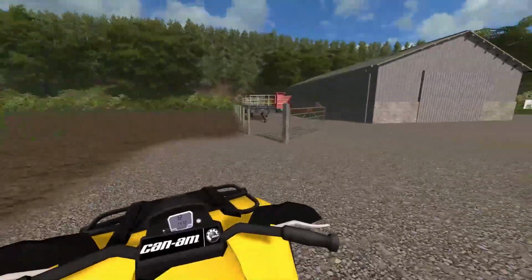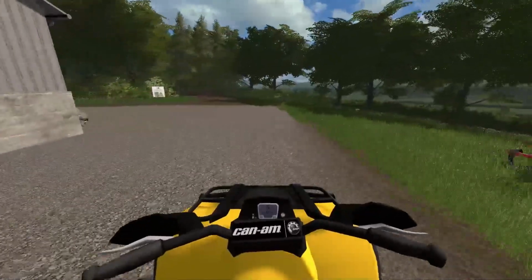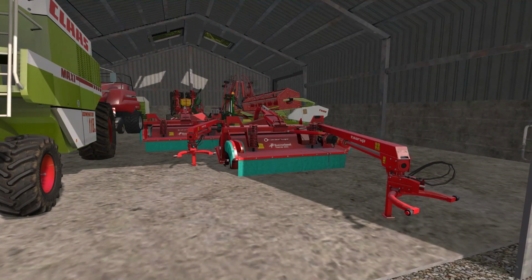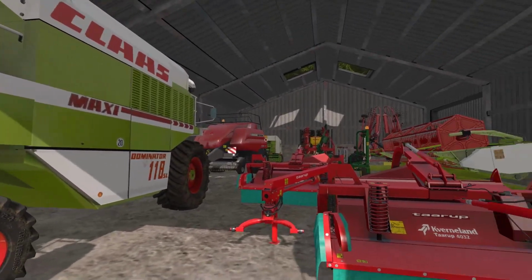But here we are. Here's a lot of our trailers all parked about the way here. And then as I just kind of come to a halt, you can see it's kind of packed full to the rafters with different bits of equipment there, which is very handy for me. I like to keep them all undercover where possible, so that's all looking good.